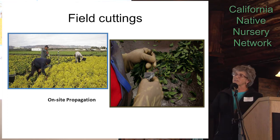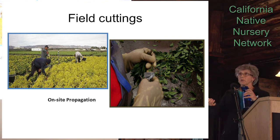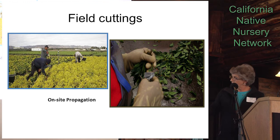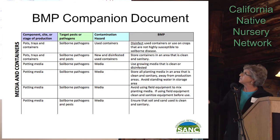If it's a high risk plant that's very susceptible to pathogens, you may want to go out and, in this case, treat the field before you take the cuttings. You take the cuttings, now you've created all these wounds and you'll want to treat again afterwards. For large operations, this was a standard practice at our facility. In field cuttings, you want to ensure that you have clean stock.